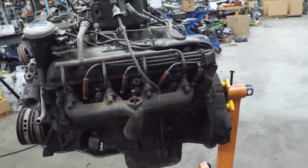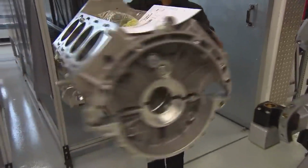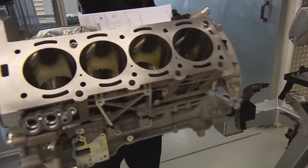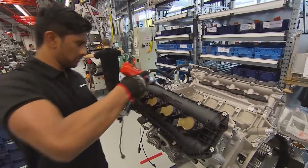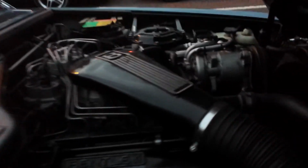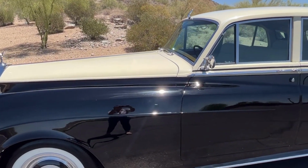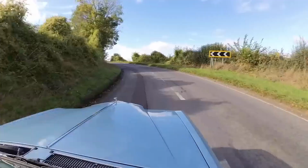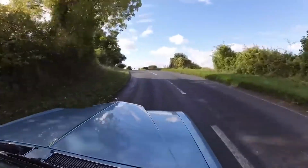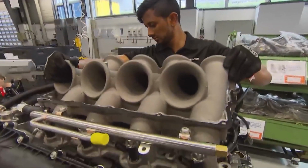The longevity of the L-Series is nothing short of extraordinary. From 1959 to 2020, it remained in production, making it one of the longest-running V8 engines in automotive history. Over 61 years, it powered an array of models, from the stately Rolls-Royce Silver Cloud to the high-performance Bentley Mulsanne. Its adaptability and durability cemented its reputation as one of the most iconic engines ever built.